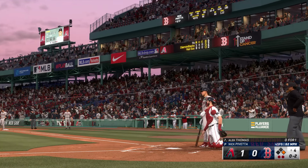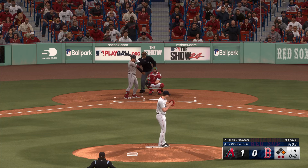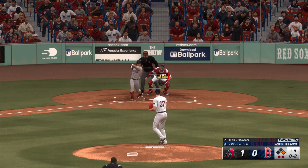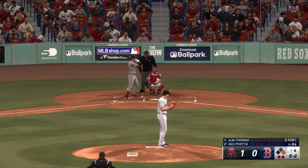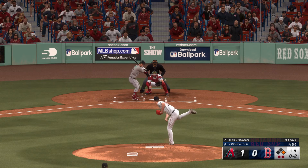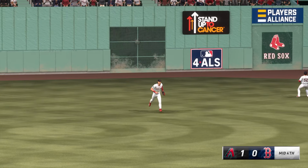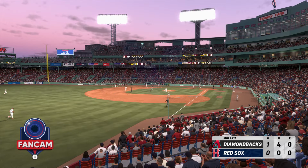More and more guys are looking to slug regardless of the count. In this situation, we'll keep a close eye on his approach. 0-2 now. Fights it off. He'll see another. Two outs. High fly ball out to center field. And makes the play, and that's out number 3. One left for Arizona, but they're on top 1-0.